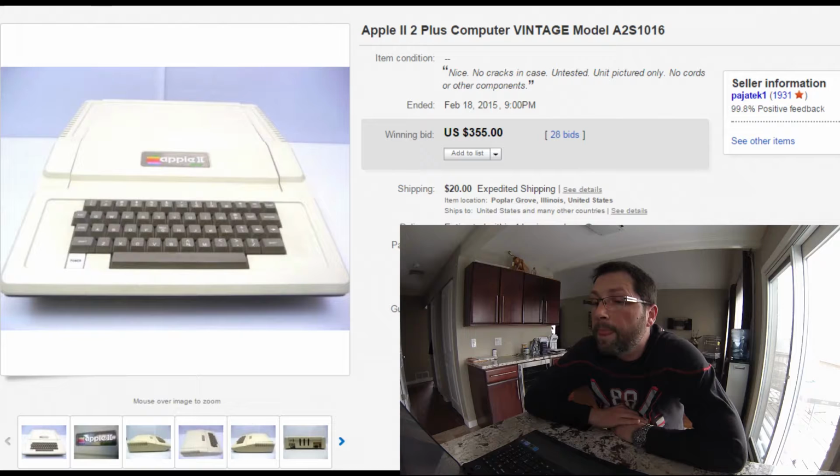So the first item that I'm gonna show you guys, a fantastic pickup. Let's bring this up. Alright, Apple II Plus computer, vintage, definitely vintage. Anything that you guys can find that it's from the 70s, 80s Apple, grab it. It brings crazy money.